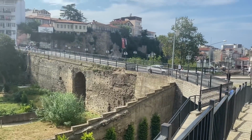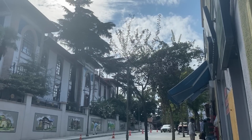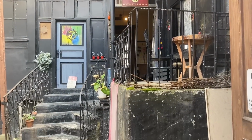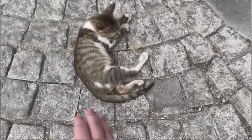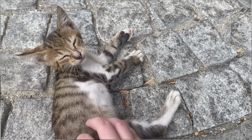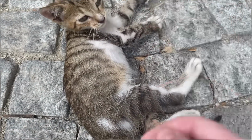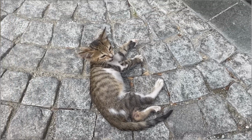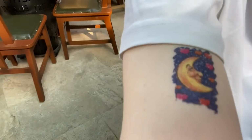Now I'm on my way to the Turkish restaurant, and here are the beautiful streets of Trabzon, Turkey. I even found this Harry Potter cafe. It's a little kitty and two big kitties. Can I pet you? Hi, kitty.